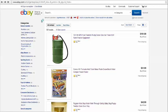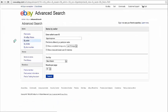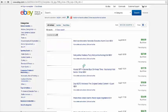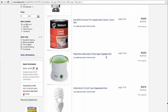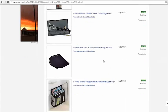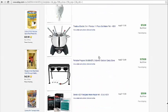In fact, I'll go ahead and click on advanced search on eBay and click on buy seller on the left side and show you somebody that I just recently trained. BLD304 was his username, and if I show his completed listings and click search, you'll see everything's green. Almost selling everything. Notice the all white background pictures. These items are all from Amazon.com. Okay, so do you understand this?